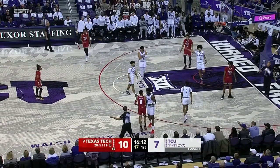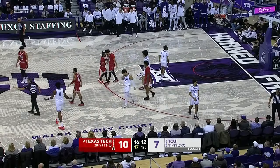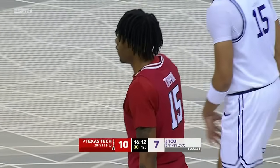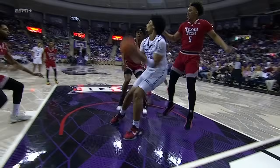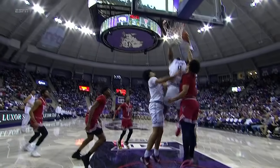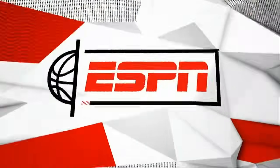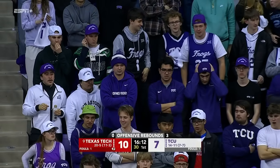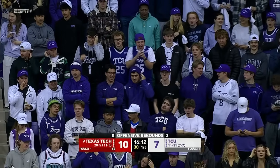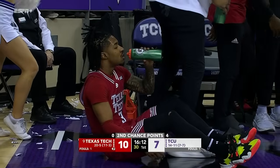And the crowd involved. Offensive against Texas Tech. And that's number 1 on JT Toppin. Well, we watch now Ernest Ude. He's very active. Now, nobody gets a body on him, so it's fairly easy. But he's always alert, he's always aware, his eyes are up, very good play. But that will have to be adjusted quickly if you are Texas Tech. You have got to get a body on the best offensive rebounder on the TCU team.